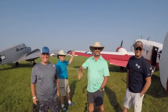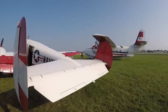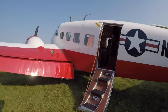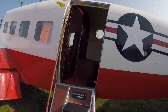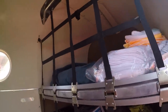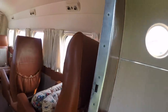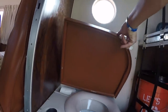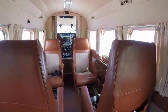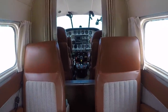Woohoo! I am. You got the two vertical stabilizers. That's very characteristic. Entrance to the aircraft is via the air doors here in the back. And then we get into the cabin. Storage space on the right. This looks like it might be a potty seat here. It is a potty seat. And then we got 1, 2, 3, 4, 5 seats in the cabin. Man, I could get used to that.